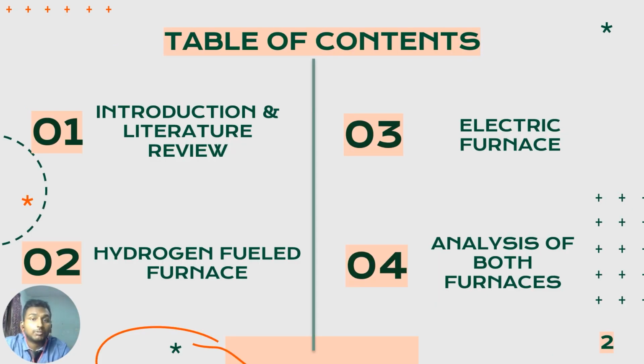Right now, we will go through these 4 sections in this research to completely understand the differences between electrical furnace and hydrogen-fueled furnace. So we will go through introduction and literature review first. Second will be hydrogen-fueled furnace. And third will be electrical furnace, and fourth will be analysis of both of the furnaces.